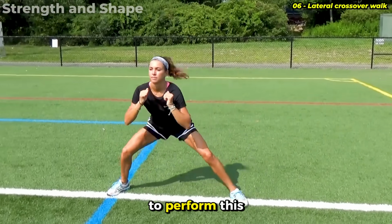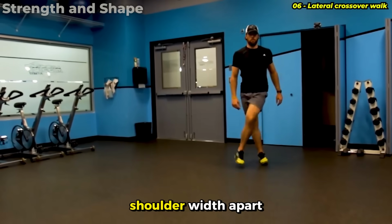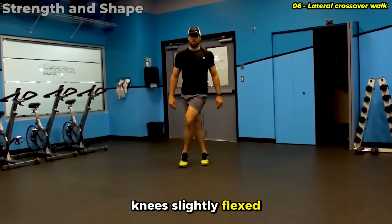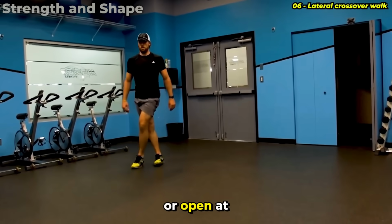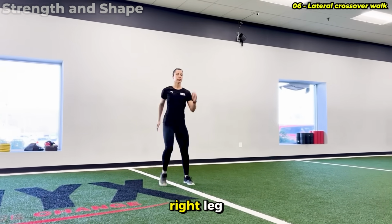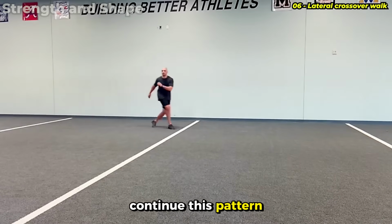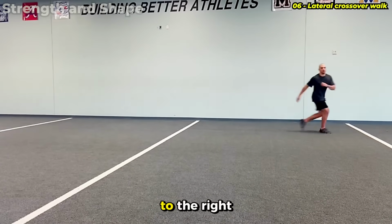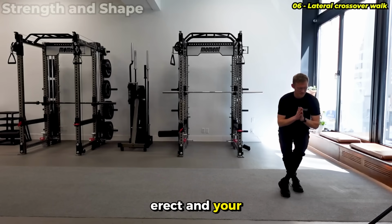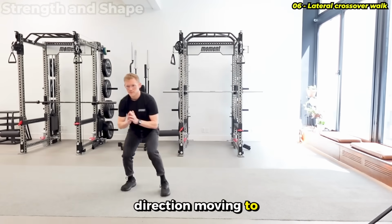To perform this exercise correctly, start standing, with parallel feet shoulder-width apart, knees slightly flexed, and hands on hips or open at the sides of the body for greater balance. Take a lateral step with your right leg, and then cross your left leg behind your right. Continue this pattern for approximately 10 steps to the right, keeping your trunk erect and your gaze forward. Then, reverse the direction, moving to the left side.